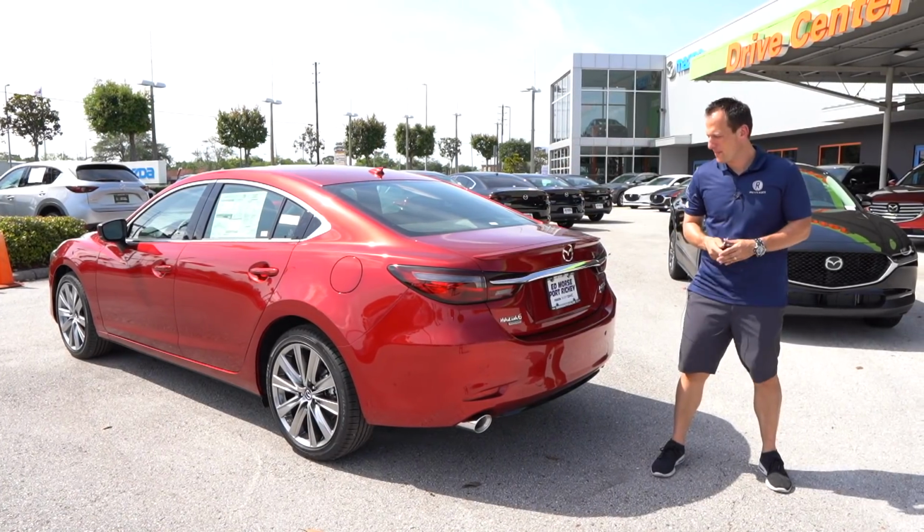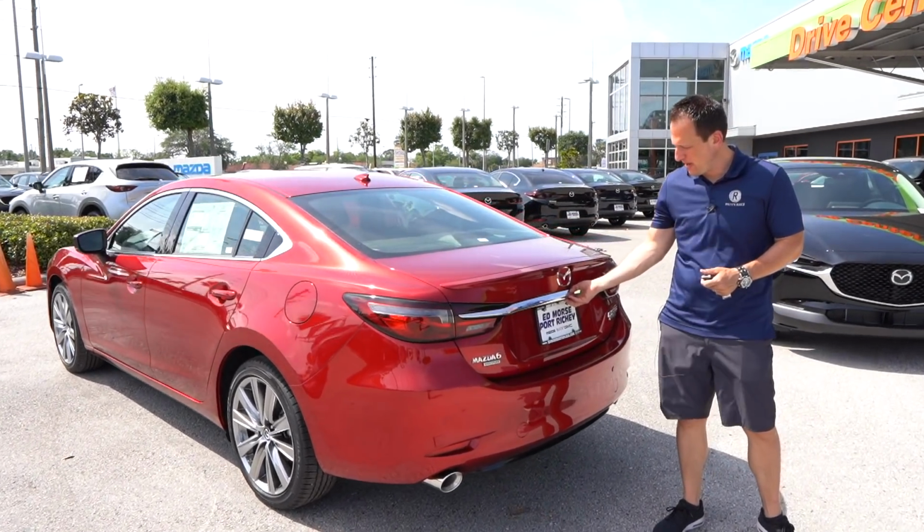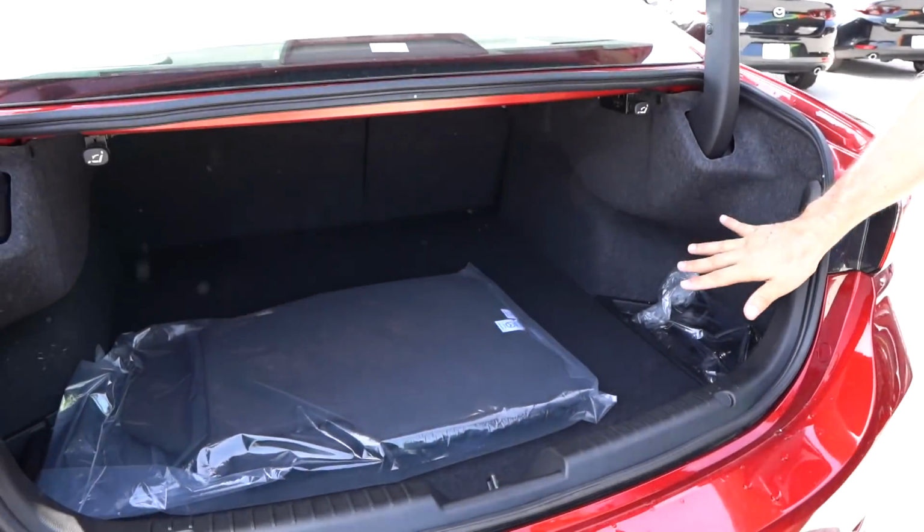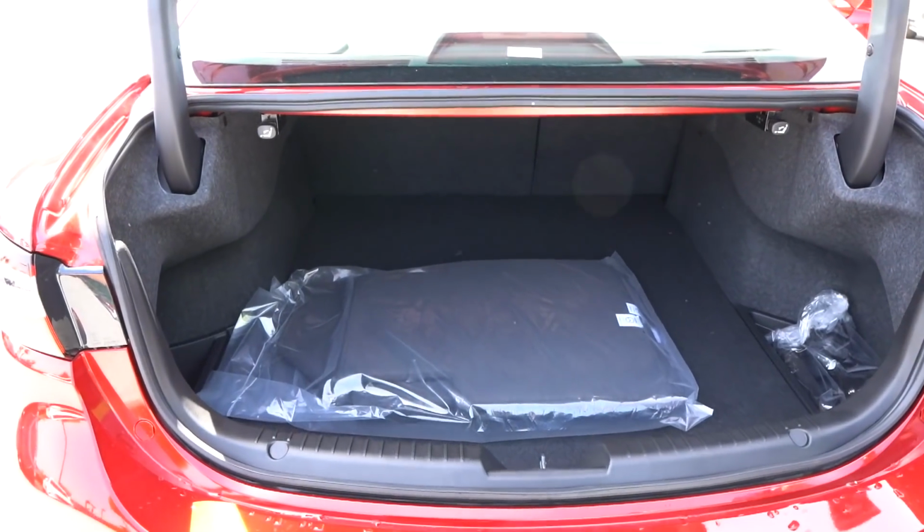All right, guys, time to pop the trunk and see what we can fit. You just hit the button, real simple. Lift it up, it's not electric assist. Nice wide opening though, I'm happy to see that. Seats are gonna do a 60-40 split.